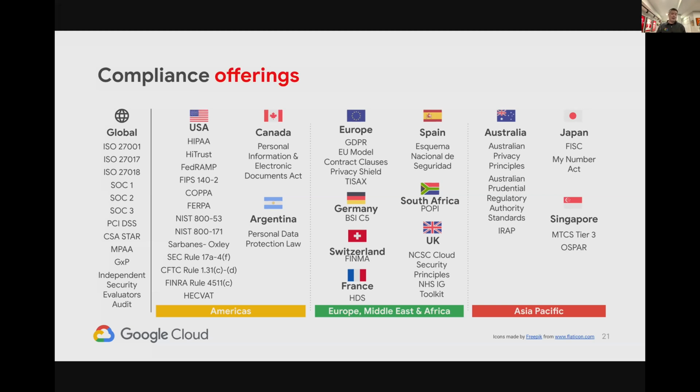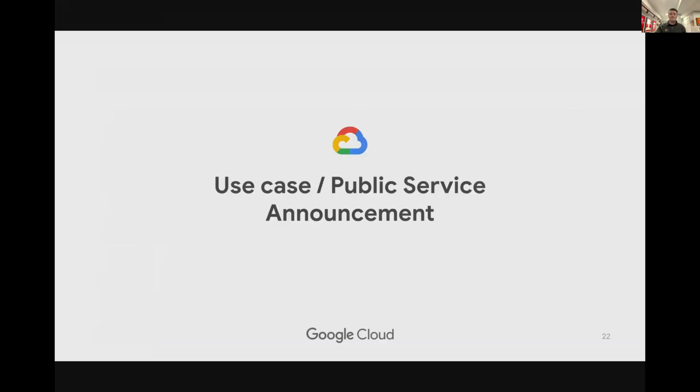So not every product gets every certification at the same time. But the point being that there is only one environment and all of the certifications that we hold apply to that environment entirely. We don't have separate environments that have separate compliance requirements.